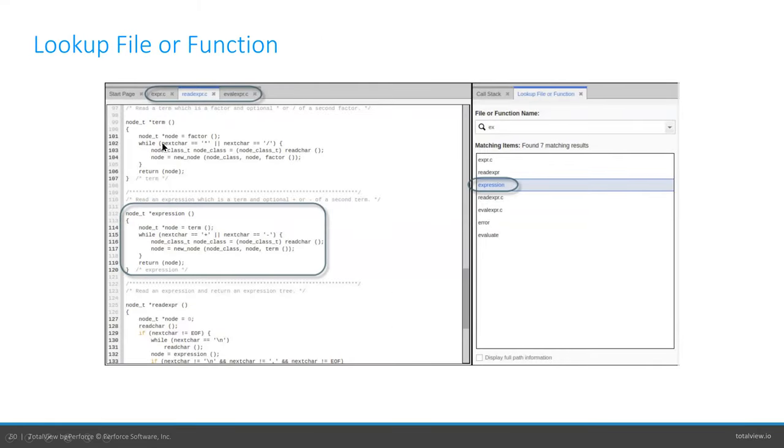So the lookup file or function allows you to search for expressions. So in this particular example, we're inside this file here, read expression.c. And if we start typing, so example EX, then Totalview will bring up all of the matching items. And you can simply double click on any one of these and it will take you directly to that particular, either to that file or to that point in the source code.